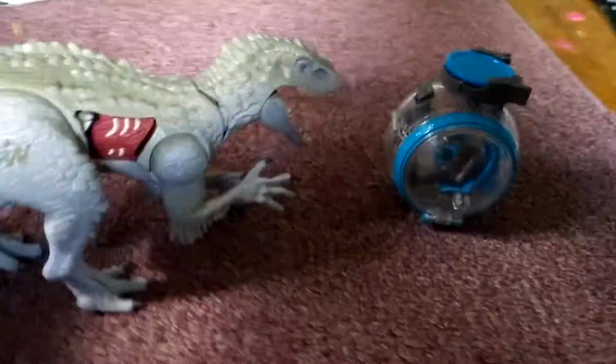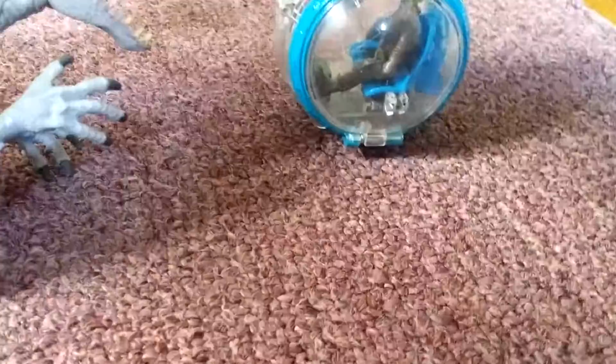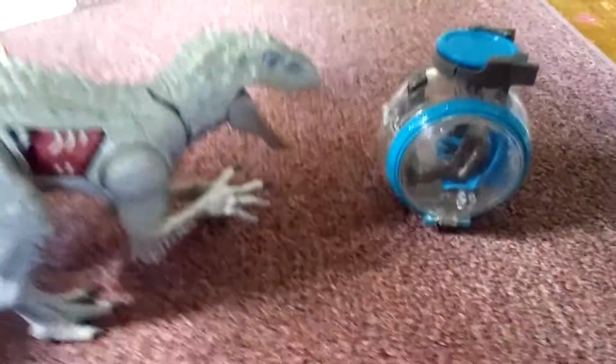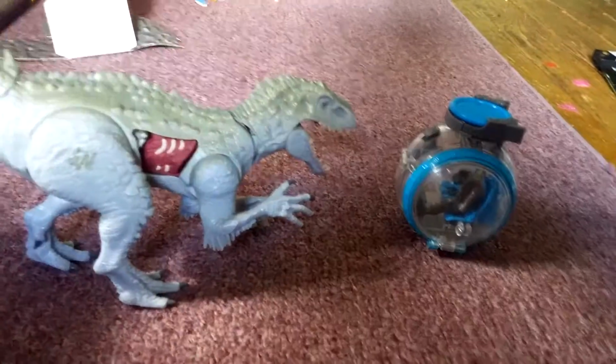You see, we've got the Indominus Rex from Jurassic World and the hamster ball with a Jurassic World person inside. Yeah, I use the same company for the first helicopter in Prehistoric Island, episode, what was it, 8? Yeah, 8. So I may be using the Indominus Rex in my show.